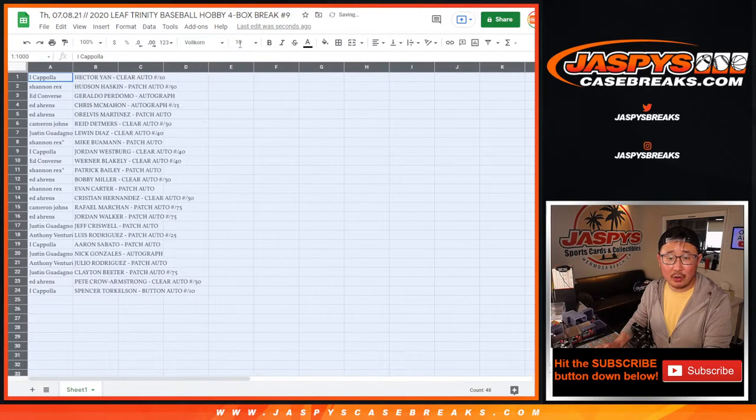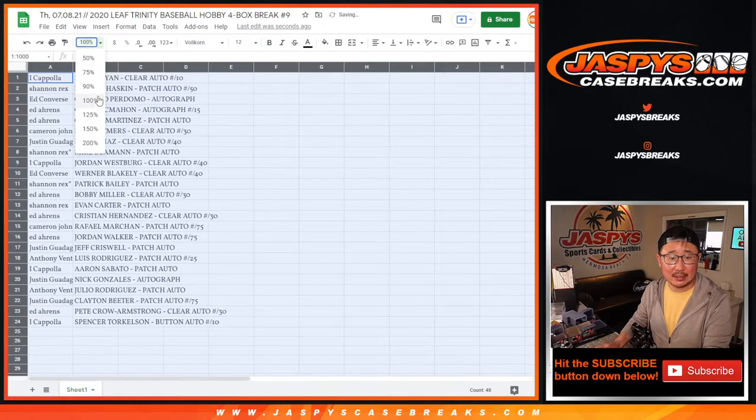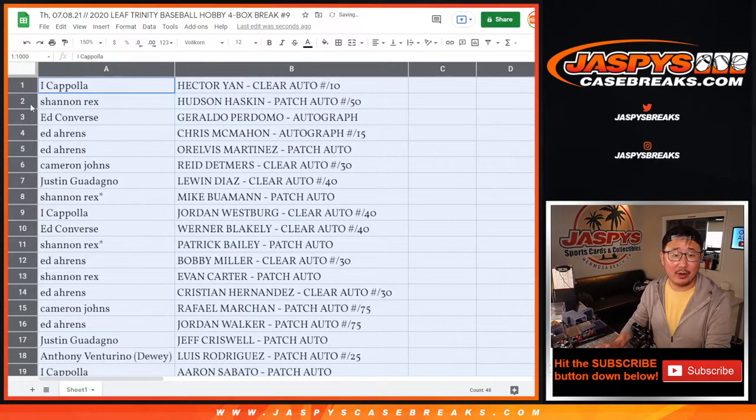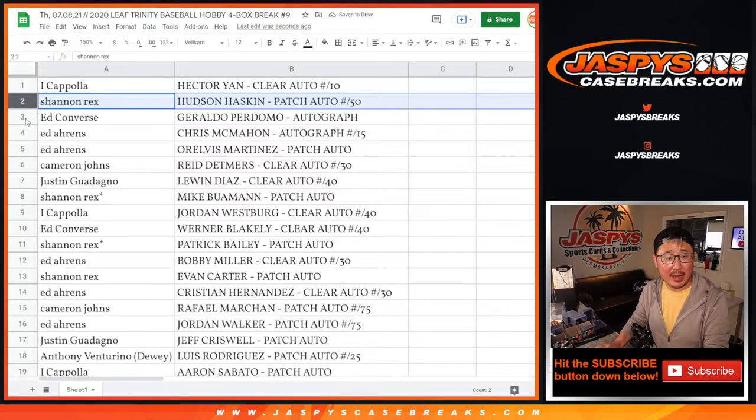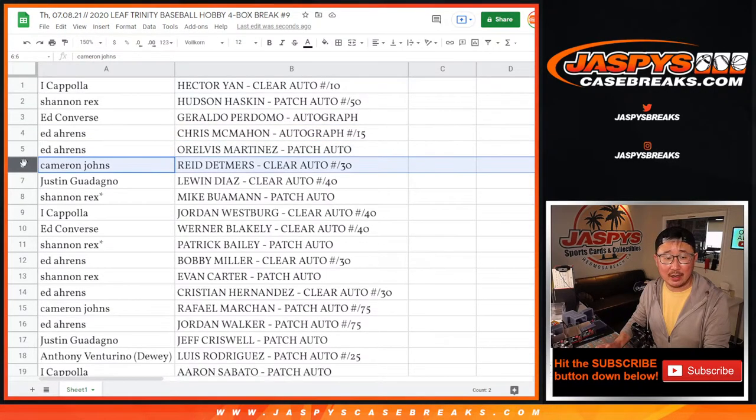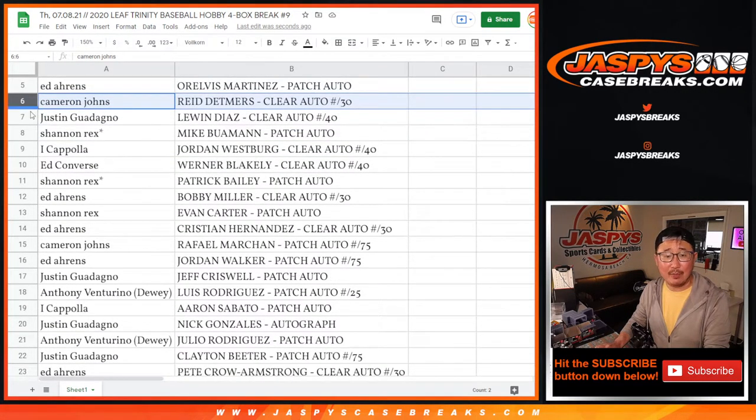So here's how it all shakes out, ladies and gents. Coppola with the Hector Yan clear auto. Rex with the Hudson Haskin patch auto. Ed with the Geraldo Perdomo autograph. Ed with the Chris McMahon and the Orelvis Martinez autograph. Cameron with the Reed Detmers clear auto.